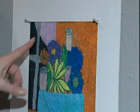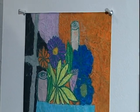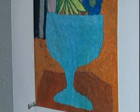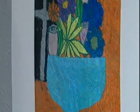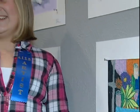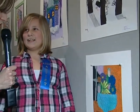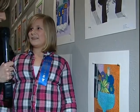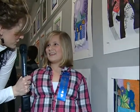Now your paper, I'm noticing that your paper is all wrinkly. How did you do that? We had to take it and crumple it up and we could stomp on it and everything. So, yeah. Did you stomp on yours? Yeah. Very nice. And then what did you use to add the color? Do you remember? We did oil pastels, and then after we colored it, we did paint. Very nice. Well, you did a fabulous job. Thank you so much for sharing it with us.